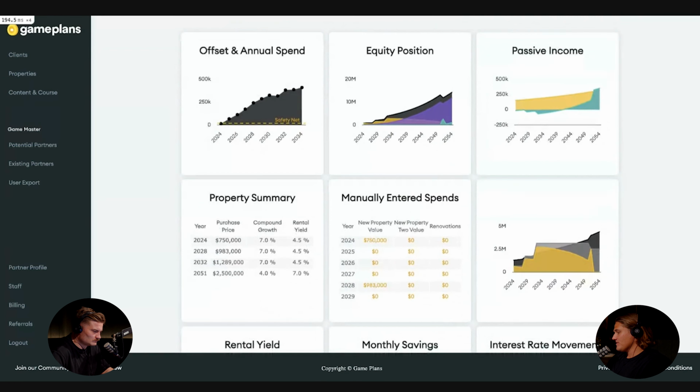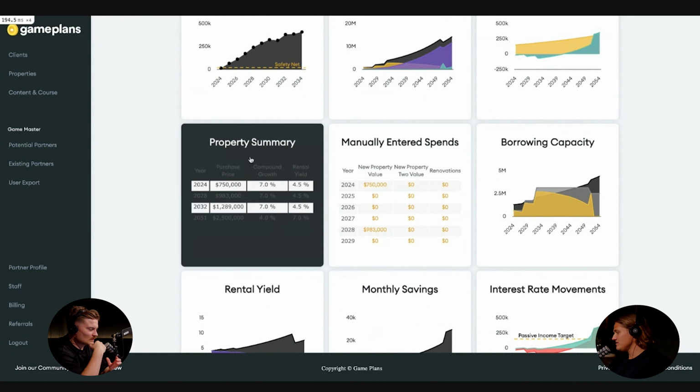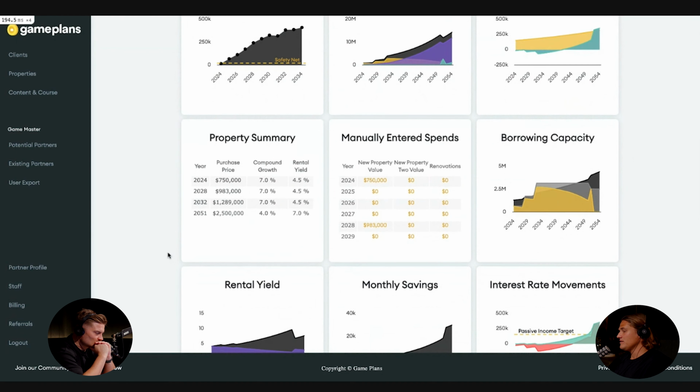Okay. Cool. And then we're doing a third purchase in 2032. So it's all the same time horizon. We're looking at a 10-year buying window here for all of the scenarios. And the final purchase at a 7% growth rate at 750 is just under 1.3 million. Okay. Rental yields are all at around 4.5%. Typically, they are low when you get to that higher price point anyway.